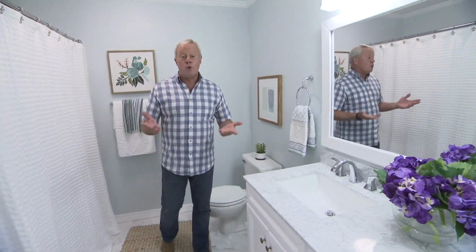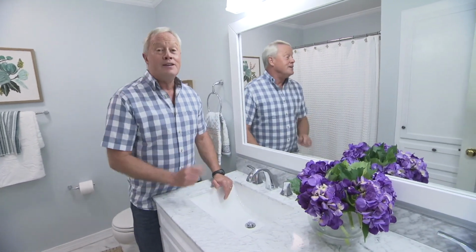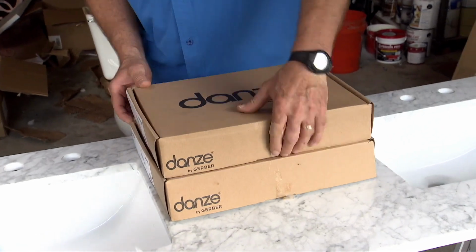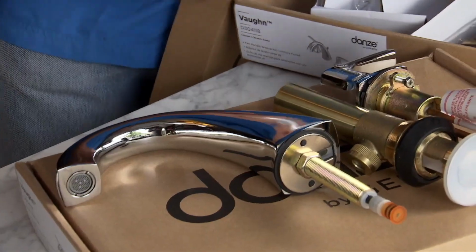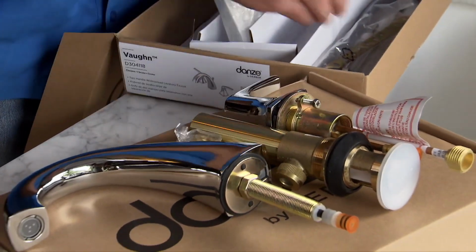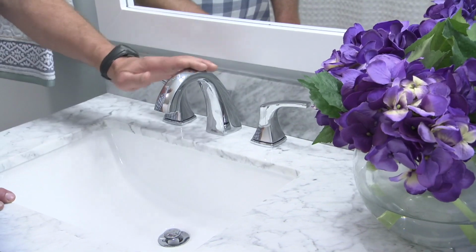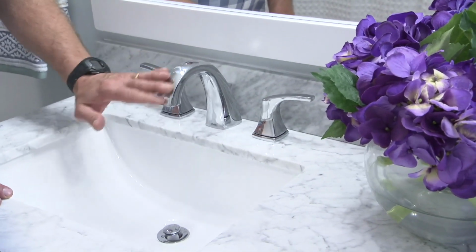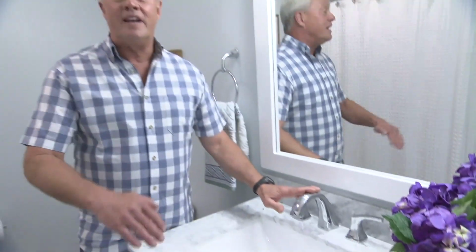Now, one of the focal points in this bathroom are the faucets. That's the way it is with pretty much any bathroom, so you want a faucet that looks good. This is from Danze, and this is a chrome finish, has WaterSense certification, and it's from their Vaughn collection. I really do like it a lot, the way that it has a sleek look to the spout and an edgier look to the handles. Great way to go, and it's a midline priced faucet, so you're not spending a lot of money on it.